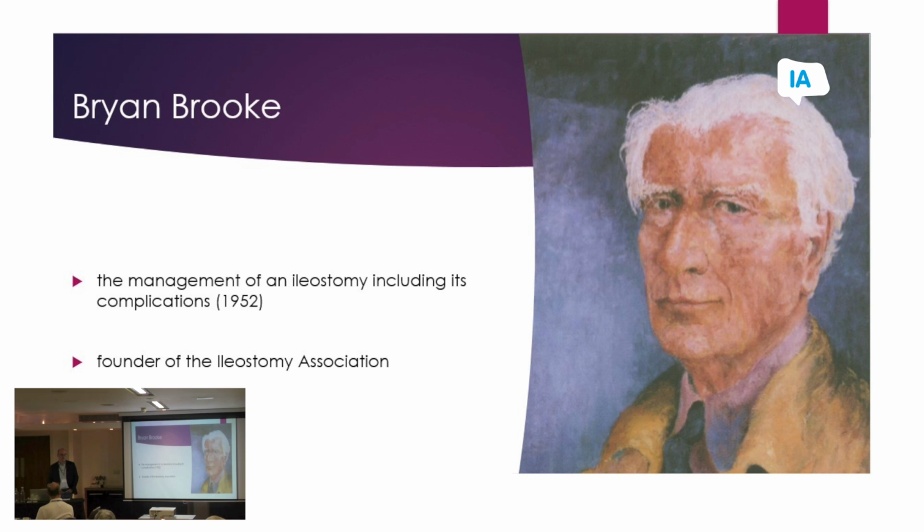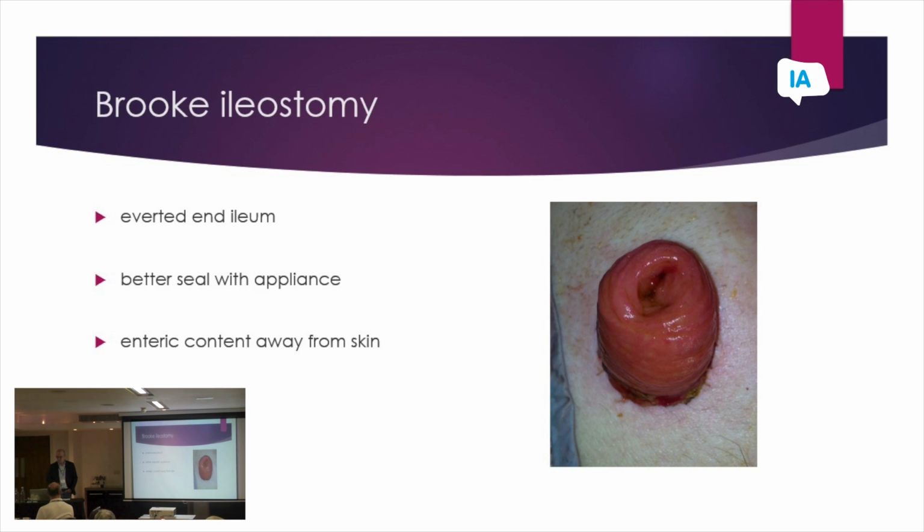Of note, he's also the founder of the Ileostomy Association. So this was his ileostomy. Instead of it being flush to the skin, it's now everted. So you've deliberately raised it up so it sits proud of the skin. That allows for a much better seal with the stoma bags, and it keeps all the bowel content away from the skin. Small bowel content, for those of you who have had an ileostomy and have had problems with bag leakages, is quite irritant to the skin, and it will very quickly start to break the skin down.